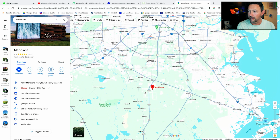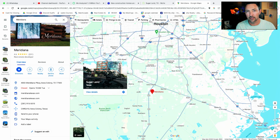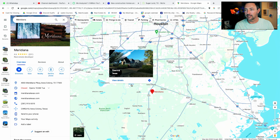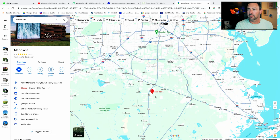And the beautiful thing is you've got the 288, so you are a quick jaunt right up into downtown Houston. That makes things so much easier for you on commuting. And then you also have Highway 6, so that's going to run you right down to Galveston, which is really convenient as well, or directly over to Sugarland. So you're butted up against Sienna, again, one of the top master plan communities in all of Houston, Texas. And it's just a great spot where I think you could get in early if you wanted to live in the south area of Houston.